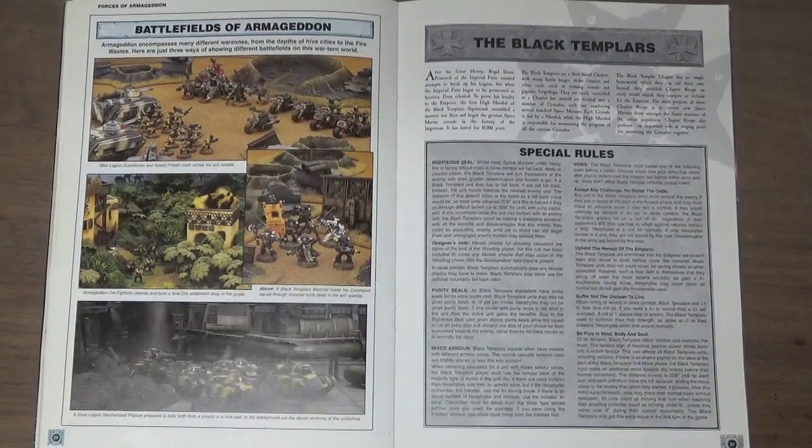But for now, that's a pretty cool advantage to always hit on 3+, you know, because a lot of the Eldar Aspect Warriors and stuff, you're looking at like weapon skill 5 and stuff like that, so you're hitting them with 3s now instead of 4s, which is great.